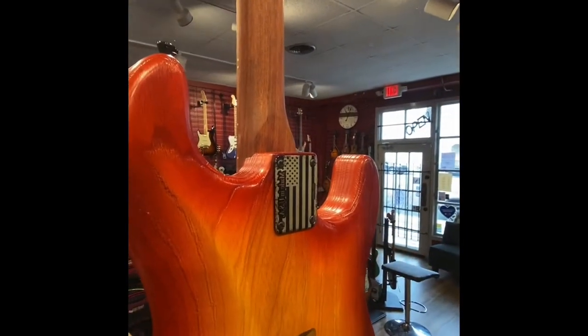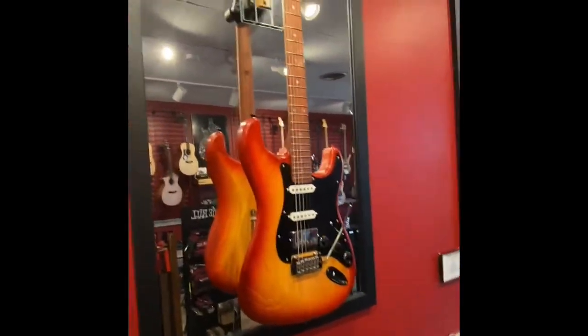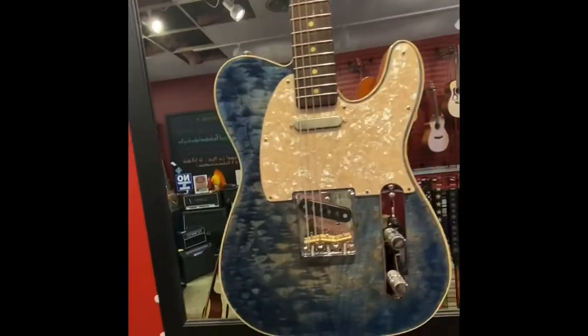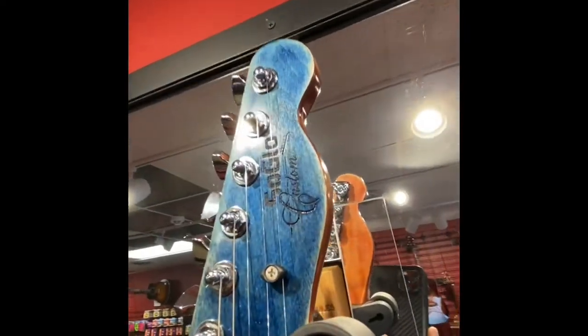Again, laser engraved neck plate. Babinga? Roasted? Nope, just straight up Babinga. Not Bazinga. Nope, Bazinga. But Bazinga, Babinga. And then headstock, color filled, laser engraved.